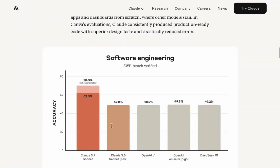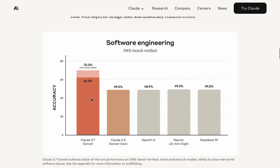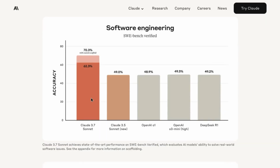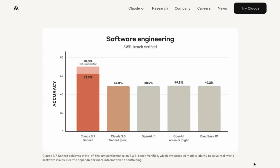So if we look at the benchmarks, we can see how well they performed with software engineering and coding problems. 62.3% for accuracy and 70.3% with custom scaffolding. So if you think about what scaffolding is, scaffolding provides support. In the same manner, Anthropic uses prompts and other elements to support prompt engineering and guide the model through these problems.